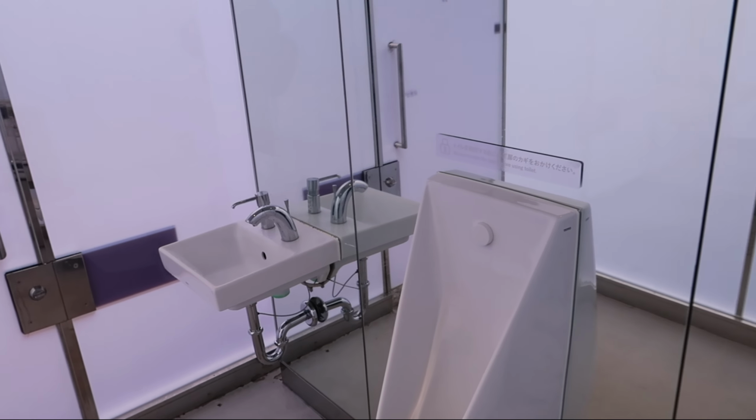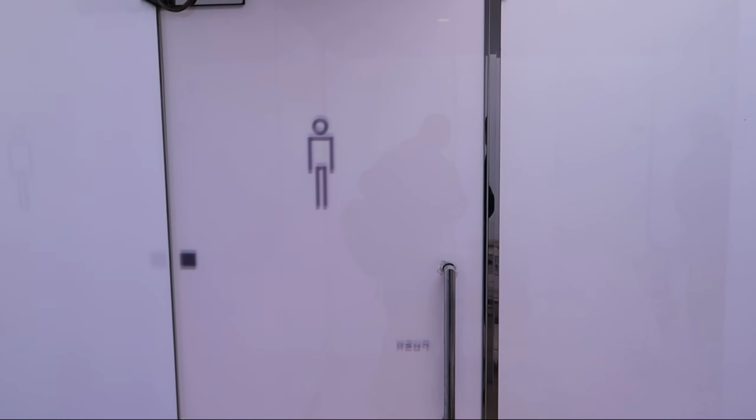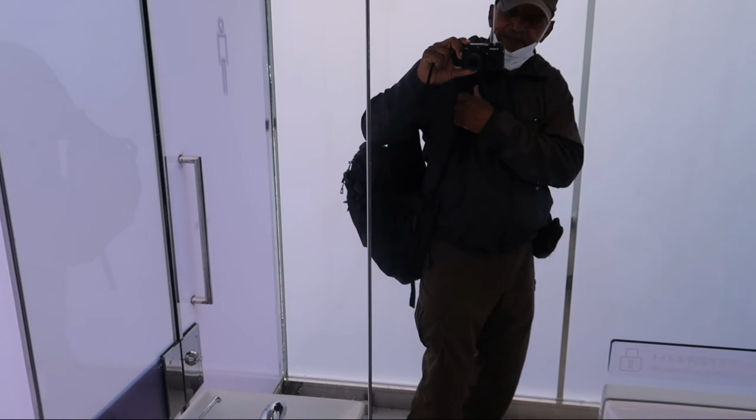This is the inside of the visible, invisible toilet at Yoyogi Fukamachi Mini Park.